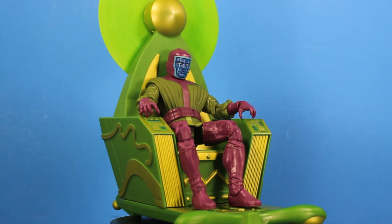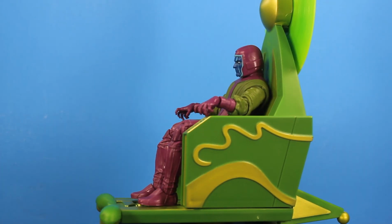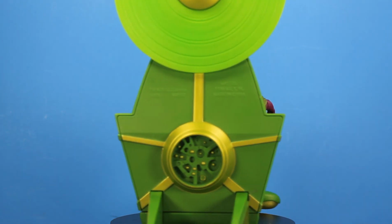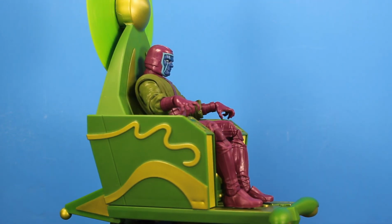Coming in at number 6, we have Kang the Conqueror. One of my favorite Marvel villains ever. My favorite Avengers villain next to Thanos. He gets a much needed update and it doesn't disappoint. I just had this conversation the other day with Unparalleled Universe, as he said that this is one of Hasbro's best figures ever made, and I highly agree.